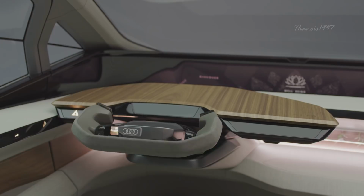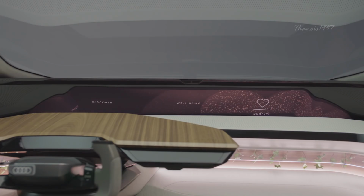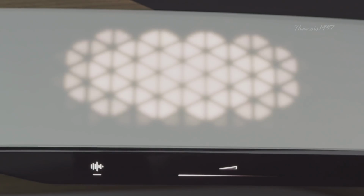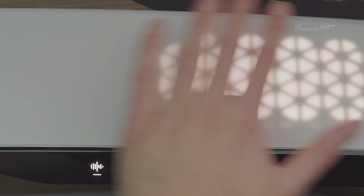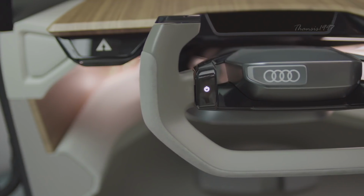There's also an unobtrusive touch panel surrounding the interior, lying out of reach until a touch or voice command is given. Once it is activated, you can use the touch panel to give a range of instructions to the vehicle, including seat adjustments, temperature, or lighting, as well as control the sound system.